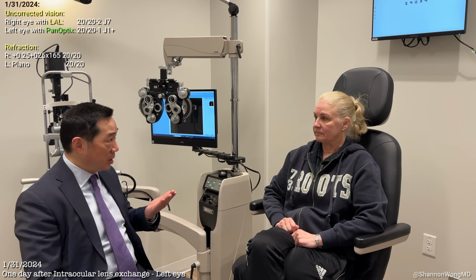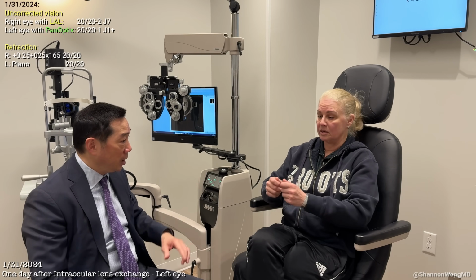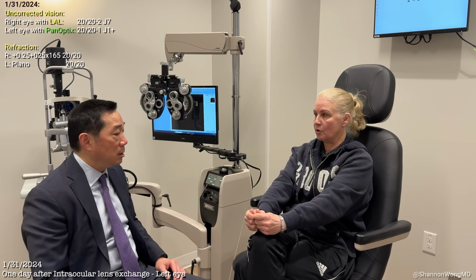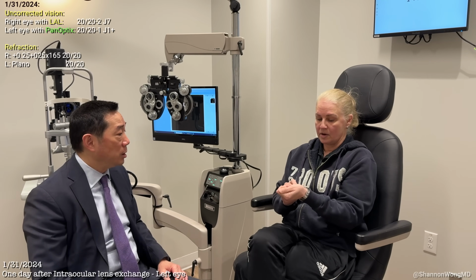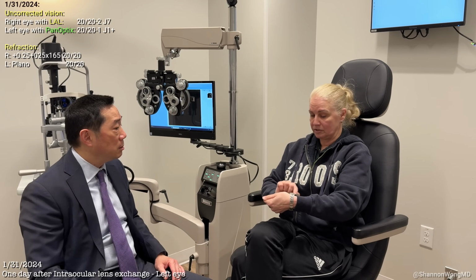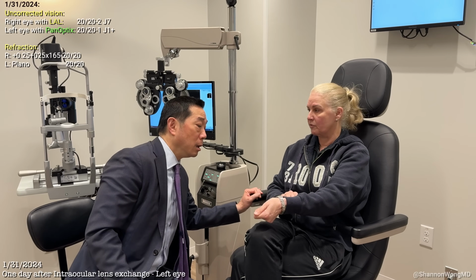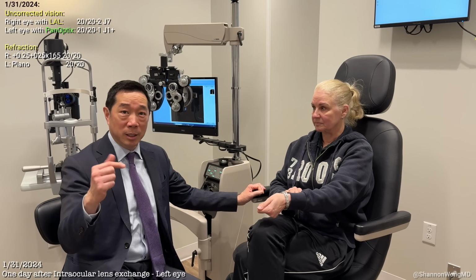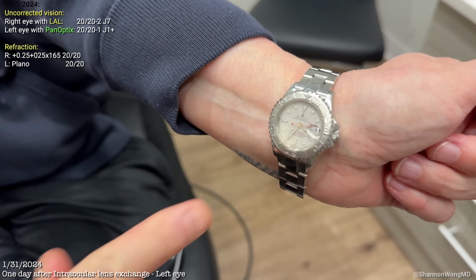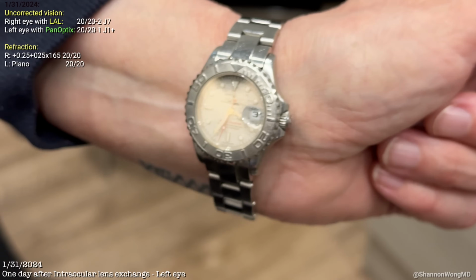And reading vision, how's your reading vision now? I can read well up close. I can read my phone, where before, even with the other one set, I had to keep my phone out. And your watch, you can read your watch? I can read the actual name of my watch, not just the numbers, but the small print. Oh, can be underwater up to so many feet. Okay, can you come here and take a picture of her watch so people can appreciate the focus on it? I haven't been able to do something like that in 30 years.